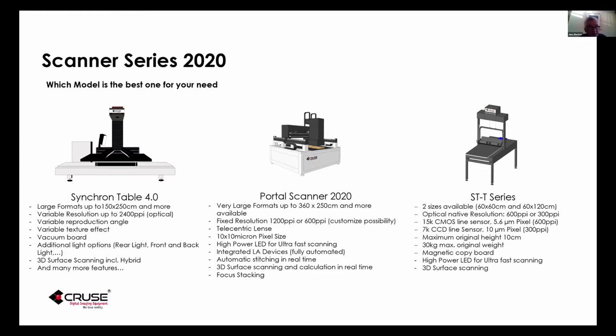Whenever there's an upgrade, there's no need to buy a new scanner. You just upgrade your old scanner. Of course, that doesn't work with every scanner, like the small scanner. There will be upgrades, but they are limited. Our base scanner is a synchron table. If we get a new camera system or a new LED system, you never have to buy a new Cruse again. You can always work with the same platform, which I think is also unique in the market.